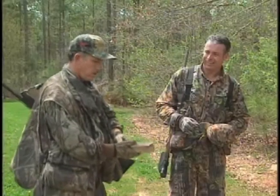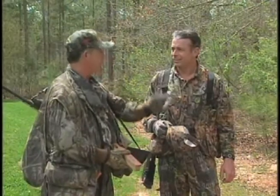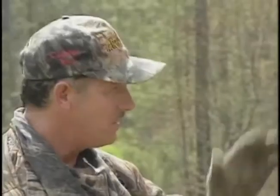It's a good locator call. They'll respond, and once he gobbles, that gives you a location of where he's at. You can pinpoint him from that and get in and set up close. Now, I can hear that echo as it travels on out.